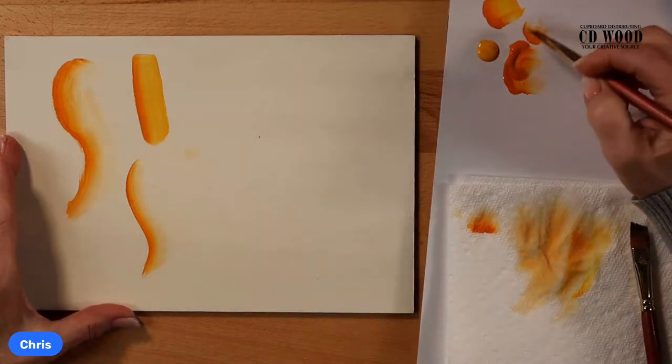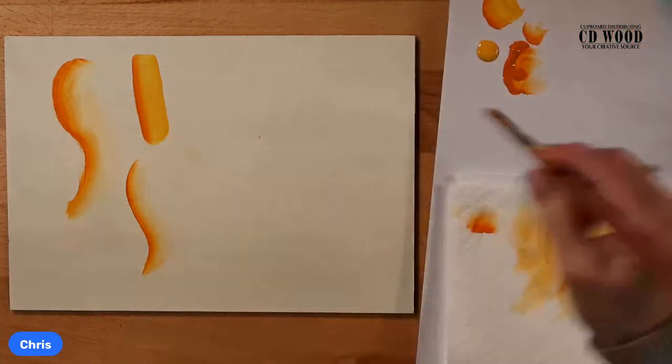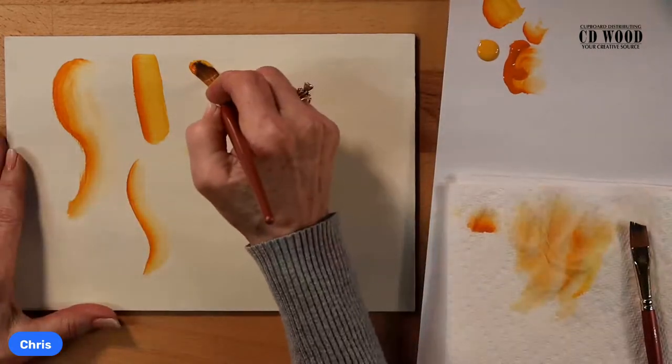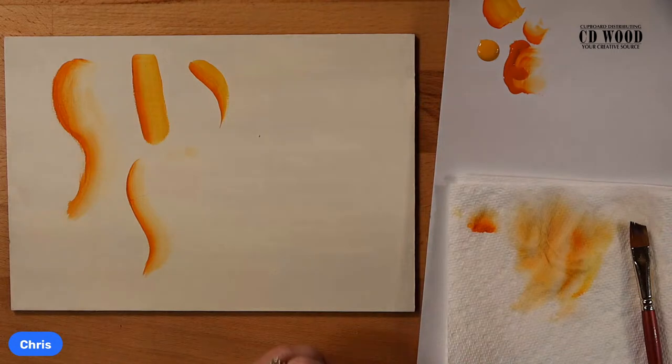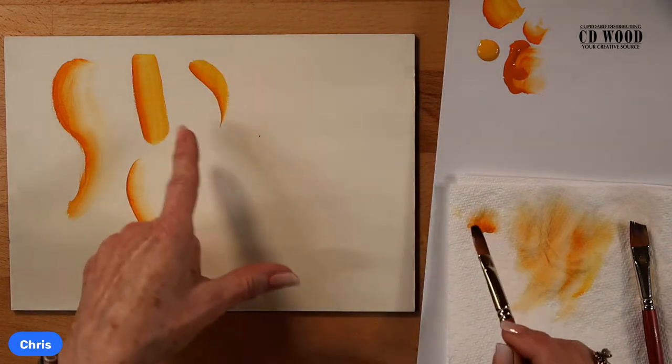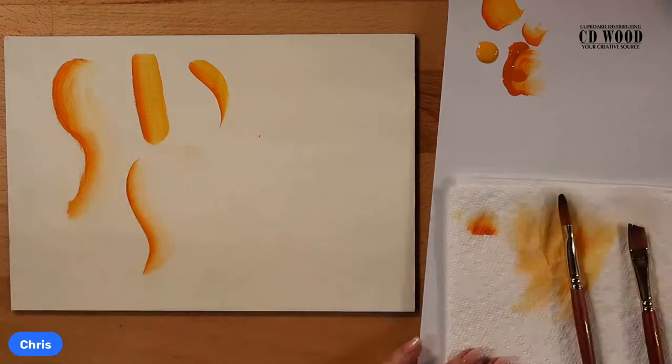I can double load my filbert. I'm just going to go back in that same place. It's already blended, and I can pull out a really nice flower petal. Shading and highlighting is pretty much there. Just need to go back and ramp it up a little bit.